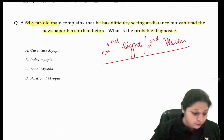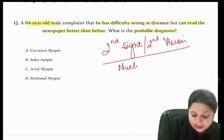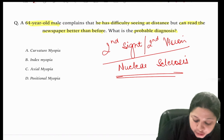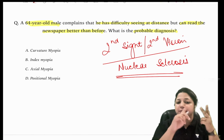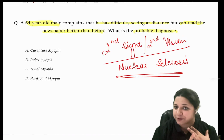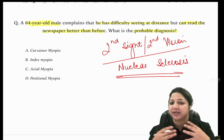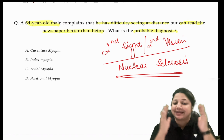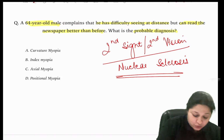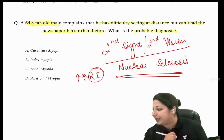Okay, nuclear cataract, good. So I would specifically call it nuclear sclerosis. When we talk of immature senile cataract, we have nuclear sclerosis, we have cortical cataract, we have posterior subcapsular cataract. In nuclear sclerosis, the density of the nucleus increases. There is brown discoloration, so there is an increase in the refractive index of the lens.